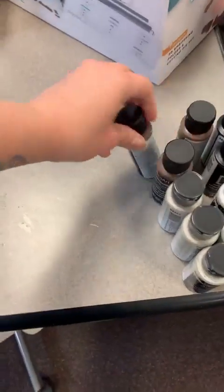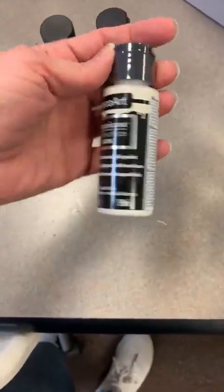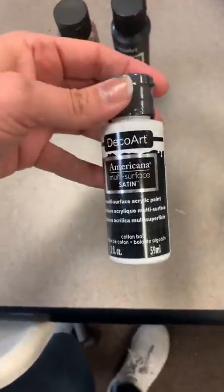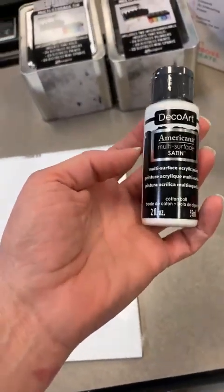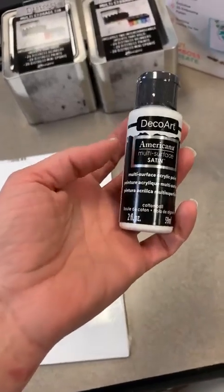And then some basic paint colors came back in. We've got Coffee Bean, Black Tie, White Birch, which is kind of an off-white color, and then white. Now, these here are multi-surface. They're outdoor grade. They will work on glass, metal, terracotta, paper, fabric.